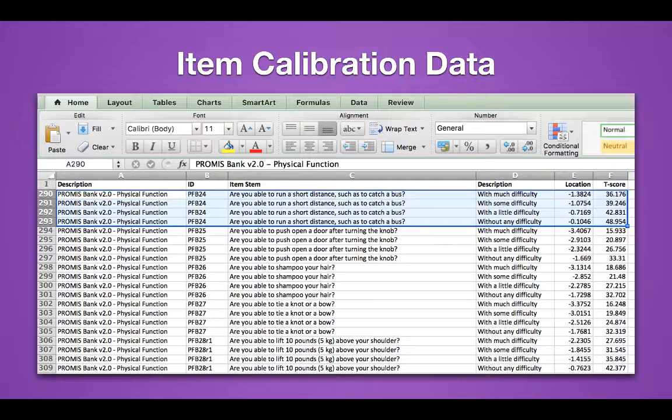So what's behind the beautiful colors in the physical function snapshot chart? Well, PROMIS item calibration data is based on data from the general US population, including people with chronic conditions. Here we can take an example, the item, are you able to run a short distance, such as to catch a bus? And to the right, we see that the descriptions of difficulty are linked to a certain t-score for that item.